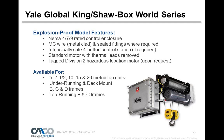It has metal-clad wires, sealed fittings where required, and an intrinsically safe 4-button push-button station. So you're not going to have that big, huge pendant if you didn't have an intrinsically safe push button. So this will be a normal looking pendant. Standard motor with thermal leads removed, and a tagged Division II hazardous location motor upon request. So if they need a tag, we can do that, and that's what it's available in.